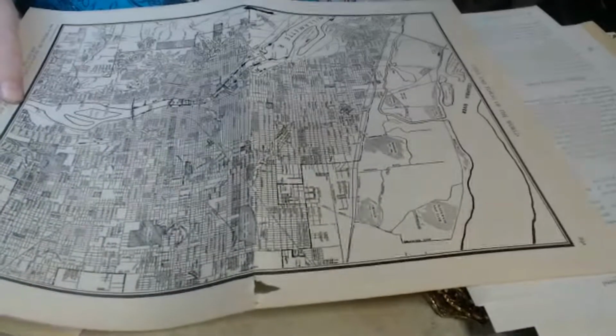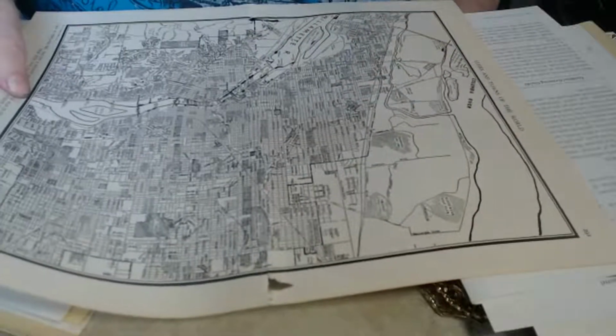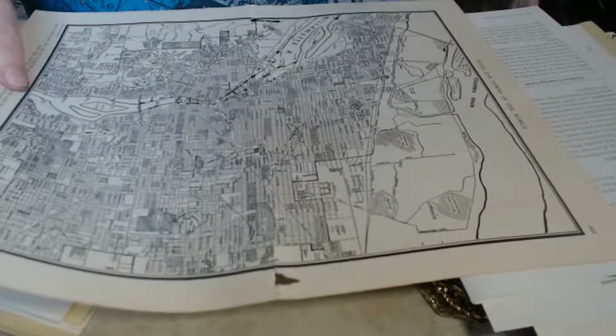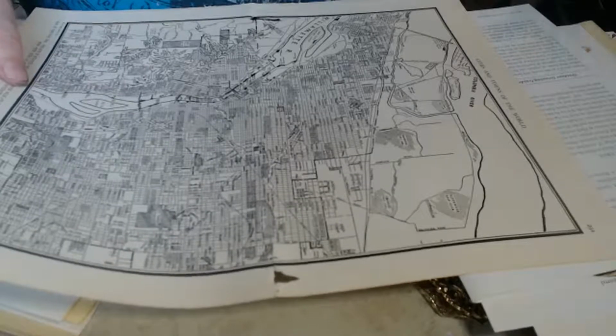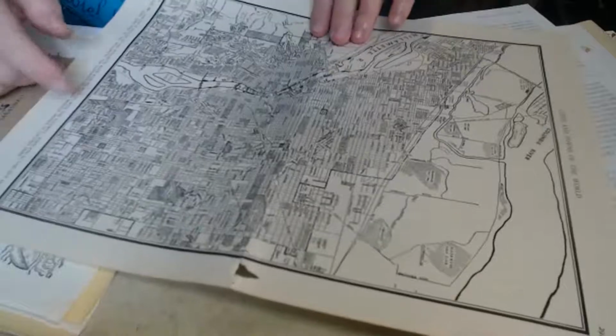It's neat getting stuff like this from a different area than where you live. You know, I find stuff all the time in the area I live in, but it's neat getting it from California because I don't find stuff like that. So, anyway, that's really cool.